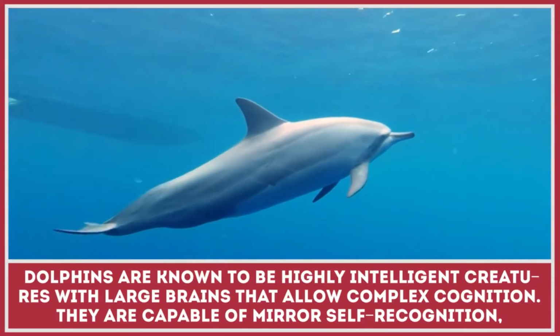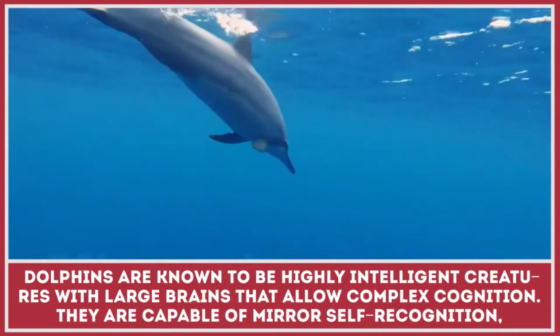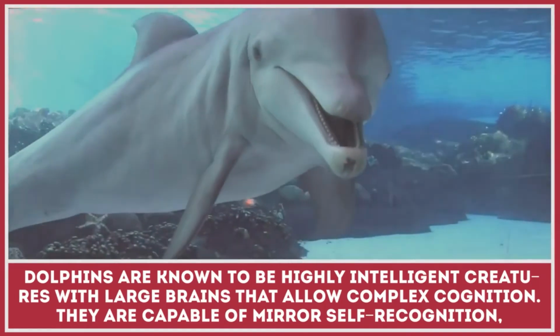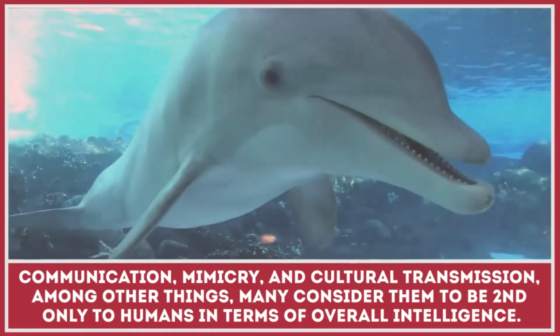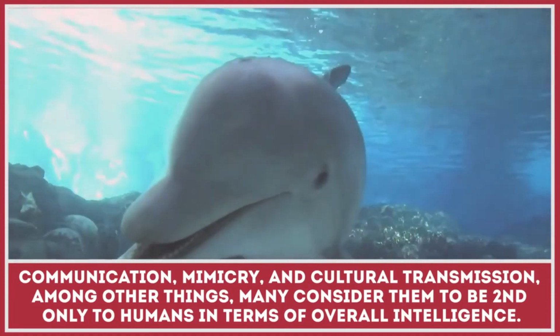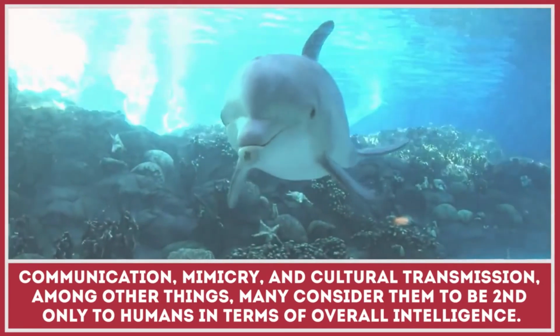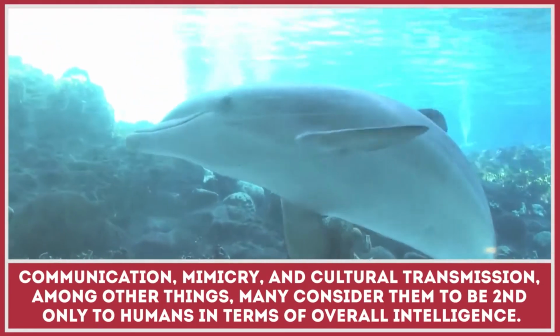Dolphins are known to be highly intelligent creatures with large brains that allow complex cognition. They are capable of mirror self-recognition, communication, mimicry, and cultural transmission, among other things, with many considering them to be second only to humans in terms of overall intelligence.